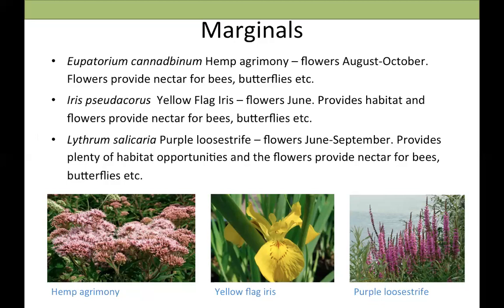Yellow flag iris, again, is often put into a pond that's really too small to contain it. It likes to have space, so it wouldn't be suitable for a small pond, but for a larger pond, it'd be great. Again, it spreads, and it's got these spiky style leaves, which means that insects can get in and out. So really fantastic for insects in the pond. And then obviously you've also got the flowers as well.